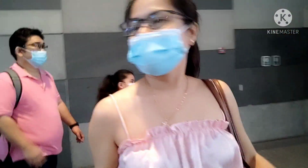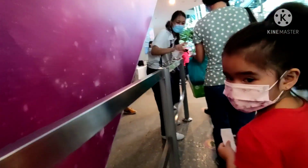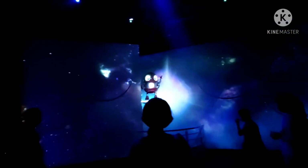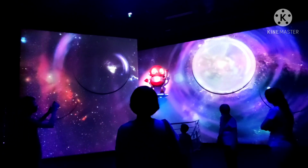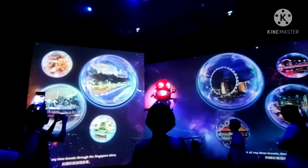Now we are heading to Time Capsule by Singapore Flyers to teach the two girls a little bit more about history in a more interactive way. It brings you through Singapore history. R65 memories. There's a robot. See the robot? R65. Why 65? Because Singapore was founded in 1965. These memory boards capture the best of my time travels through the Singapore story.